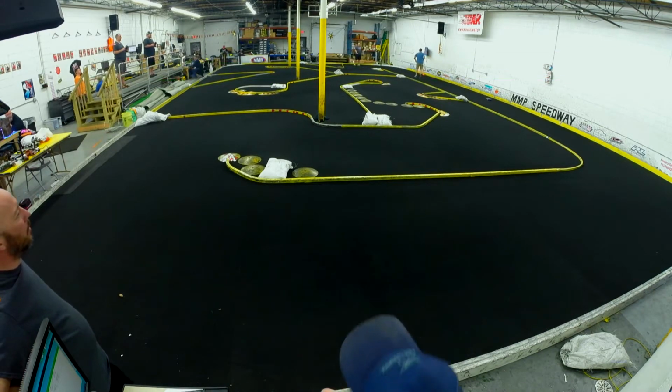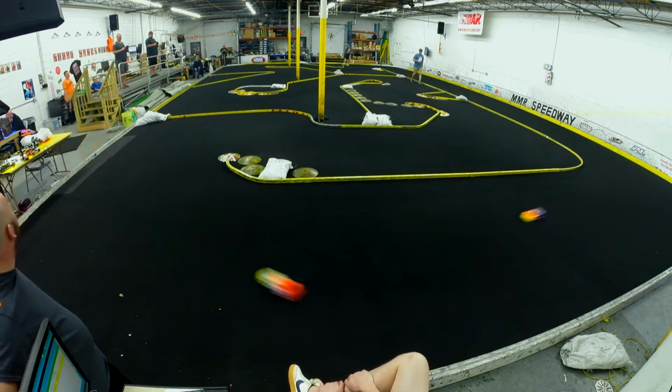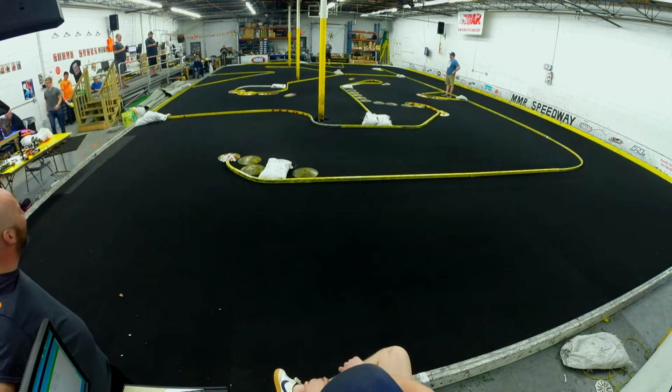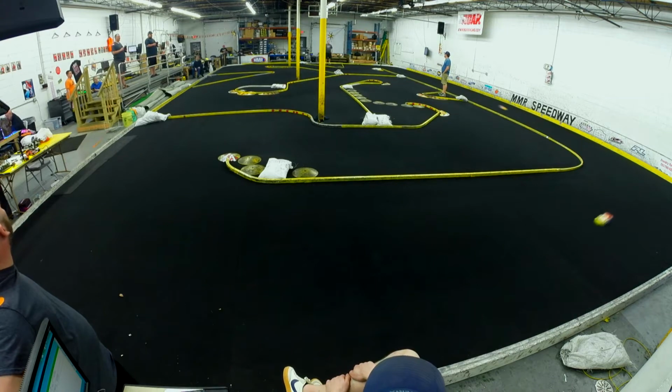Get out of the way, Rick! That's a teammate for you, Jeff. Quit looking at him and look at your car. Go around the running marshal randomly on the straightaway. Come on.